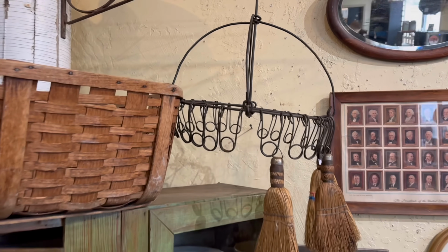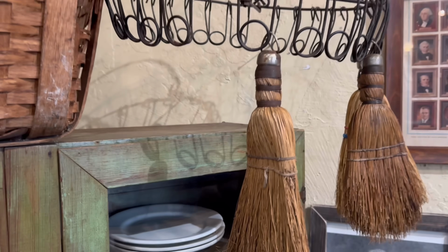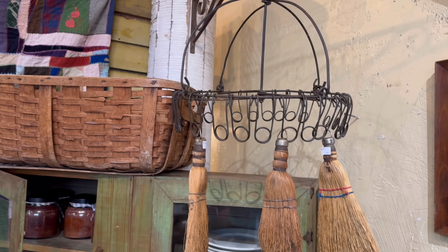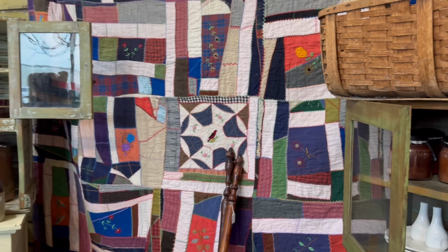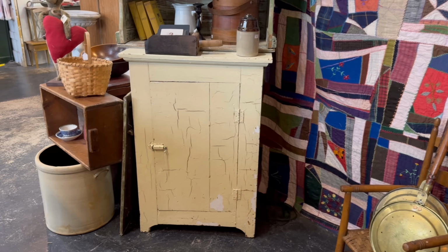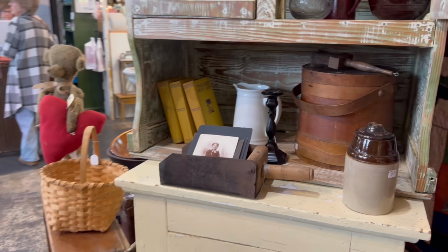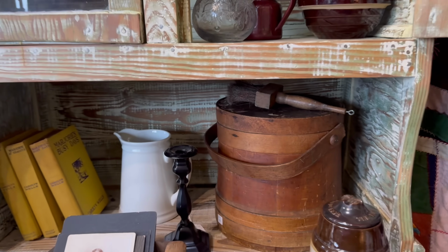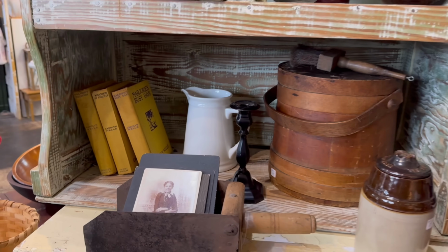Do y'all see this little country store broom hanger? Well, Jackie told me that she got her inspiration from my sweet little mama. Mama has had a broom hanger hanging in her kitchen as long as I can remember, full of all kind of little whisk brooms, and it always looks so cute. And I see little mama, there she is standing over there at the counter. And there's a pretty firkin in there I'd like to have.